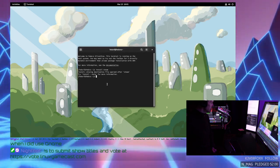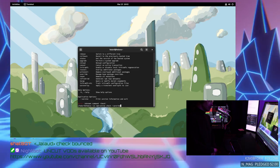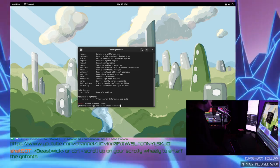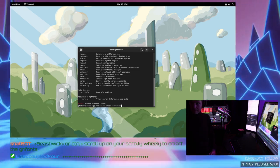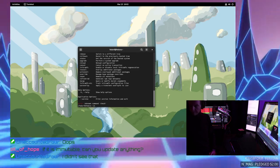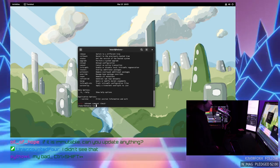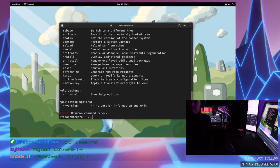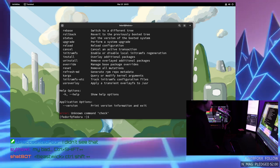How do I run an update then? Well, a couple of things. Synthetic, Control plus doesn't embiggen anything, and unknown command, check. So no scroll wheel on the mouse. Just plus? Control plus? No. Okay, now we've dialed it down to that command's not good.